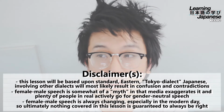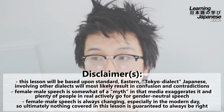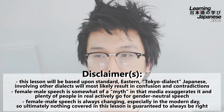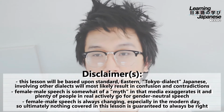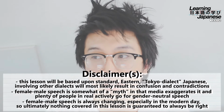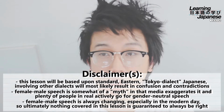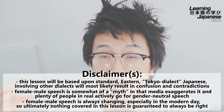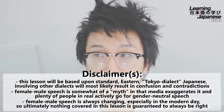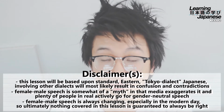From what I've heard and read even, there's a collective consciousness between native Japanese speakers where they're puzzled or surprised by how movies or TV shows will always make females so exaggerated in the way that they speak feminine when that doesn't really happen at all in real life. So the big important thing to note here is that it is ever changing. The distinction between male and female speech is changing even today. The subculture of language is always changing.